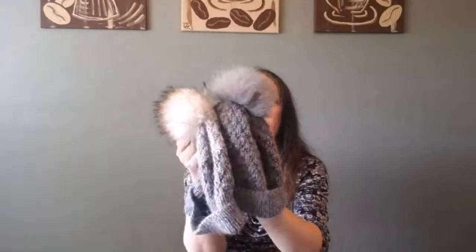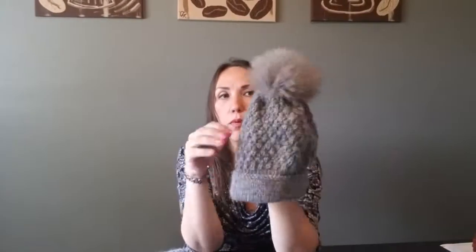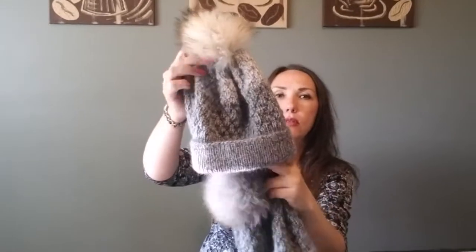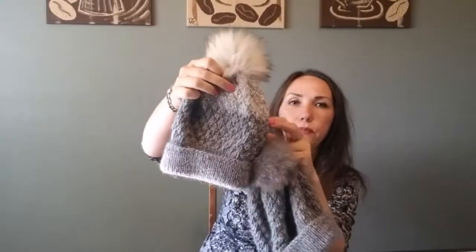So I hope my husband doesn't watch this video, so I'll just pack it and it will be ready for Christmas. Also, I made 2 more hats, exactly the same pattern, but with a raccoon pom-pom. I can show you how it looks on me. So I made 2 of those. This one goes in 2 colors. Just one color gray.